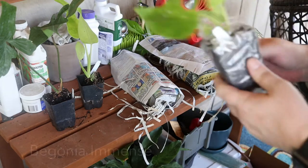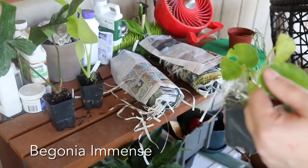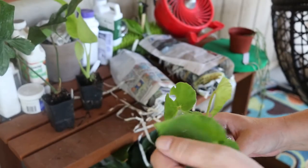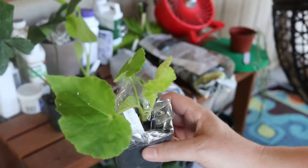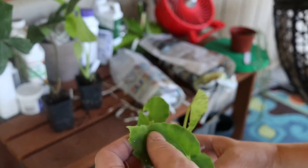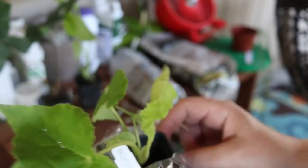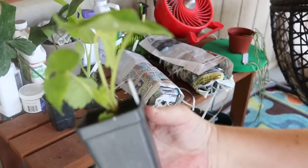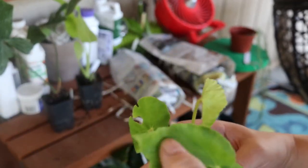This is the Begonia Immense. Hoping I can keep this guy alive. The reason I bought this is because I saw Danielle Tells had a really cool big one that was putting out blooms, and it was really tall, and I thought I'd give it a try. But they said this one is a problem child, so they had trouble propagating it and growing roots. And I could not find it anywhere. He's cute. Hoping that I will be successful in growing him.